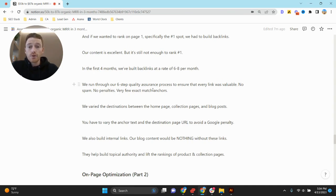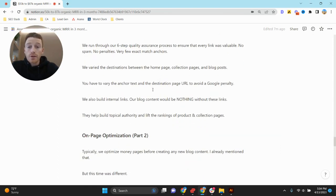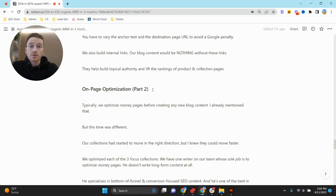And for the links we actually build, we use very few exact match anchors. I'll break down our anchor text percentages, our spread, in another video. We also vary the destination, where the link actually goes on our website. We vary them between the homepage, the collection page, and the blog post. Again, I'll break that down in the other video with the anchor text variation. We also build a ton of internal links, which I mentioned. Essentially, internal links help build topical authority and lift the rankings of the product and collection pages.